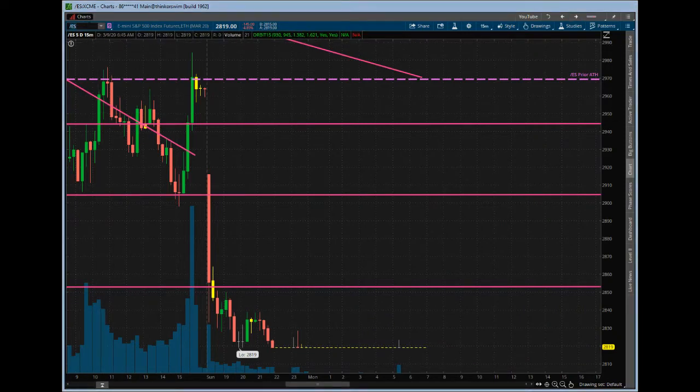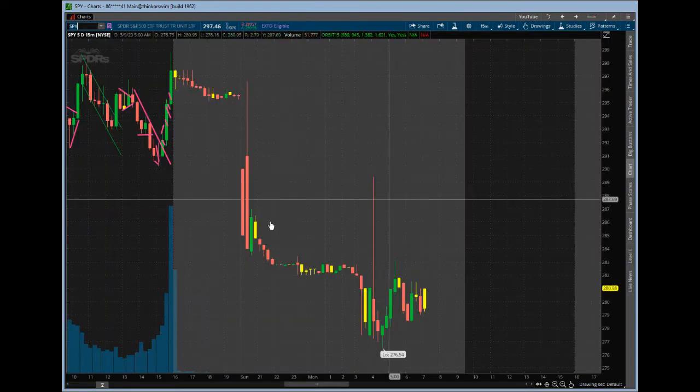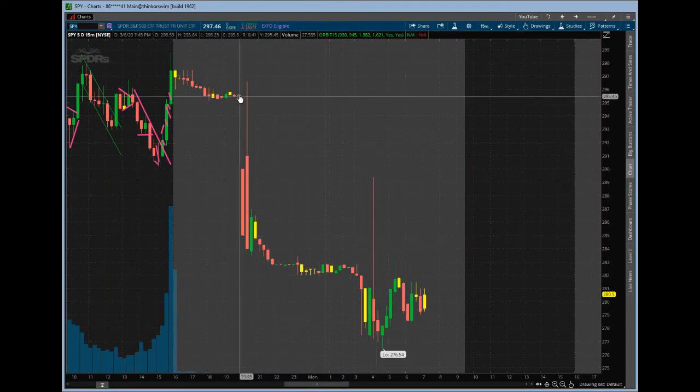So another one we could look at here pre-market is SPY. Right, so SPY is not halted right now, so it's basically just kind of chopping around here this morning. We'll see how that behaves and how that reacts once the futures market opens back up again.